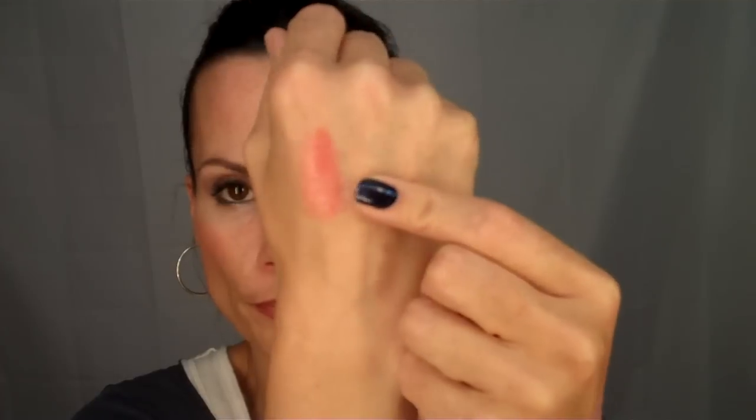And then I got this one, it's called Peach, which is more of a coral. And I'm not really a coral kind of person on my lips, but I thought for 50 cents I would give it a try. Here's Peach. So I got those two, and then I got this one here, and I don't know if I'm going to keep this. I don't know what I'm going to do about this one.